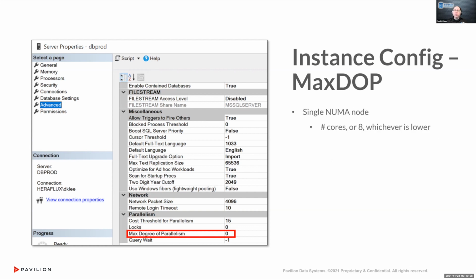My rule of thumb for this, if it's a single NUMA node, set this to the total number of cores, or 8, whichever is lower, and then validate to make sure your workload is not actually going to just crush everything, and that you don't have to reduce this to leave headroom in there for everybody else.